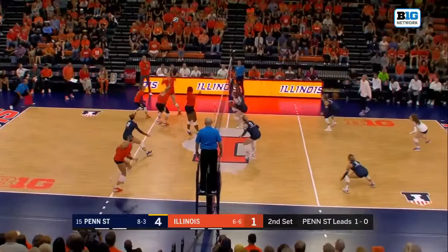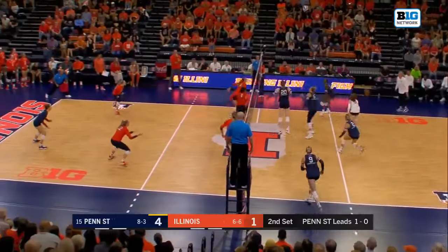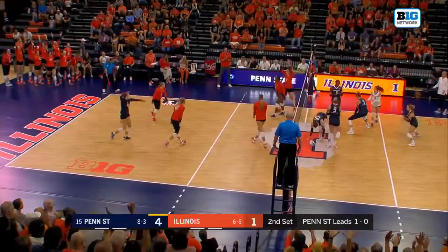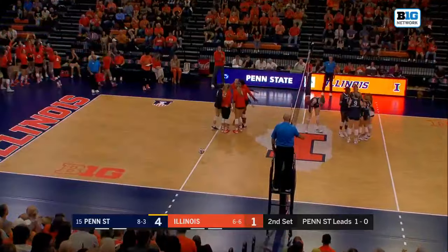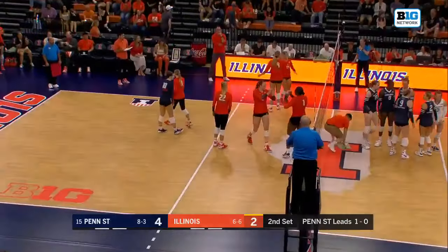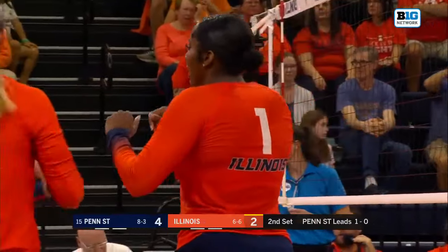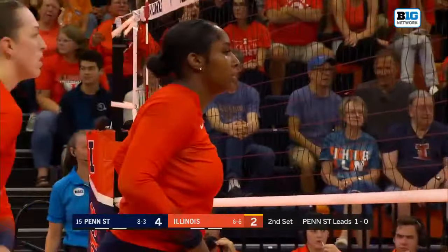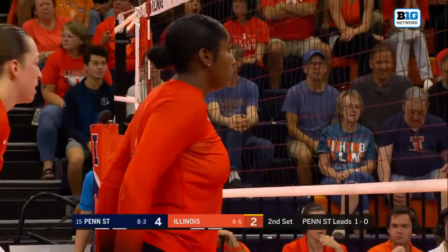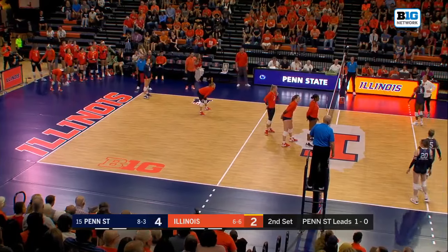Grimes targeting Terry once more. She goes over and across the tape. Hannah is stuffed. What a stop by the Illini. Such strong shoulders on Kennedy Collins, just sealing that net. And we talked about taking up space and going wide, perfectly lined up there. And boy, she really did show her force at the net with that block.